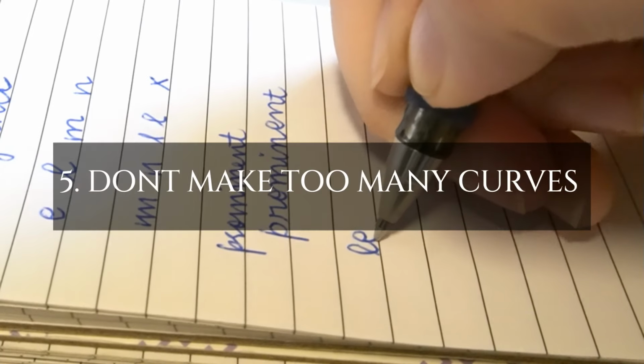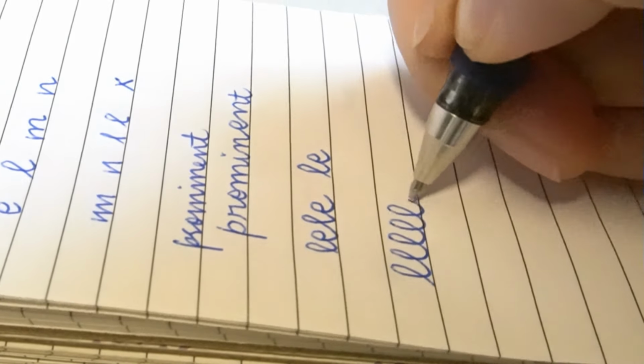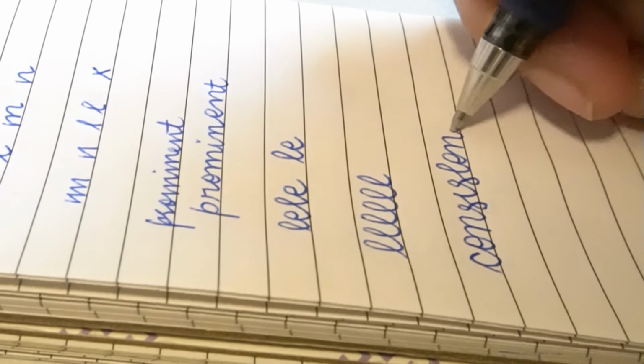The last and the final tip that we have over here is to not make too many curves. Too many curves can cause irritation to your hands and cause strain as well. This makes the notes less attractive and less understandable, so it is good for you that you try to improvise your handwriting, not make it too unique, too curvy, but just understandable for you.